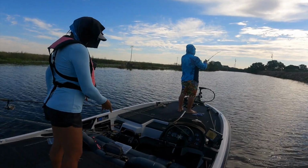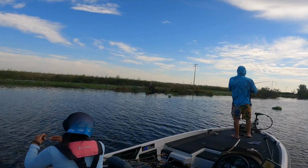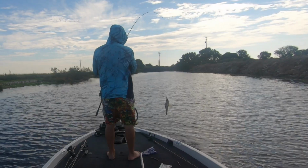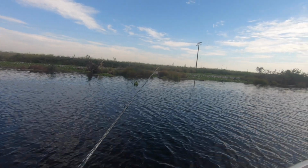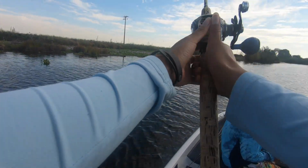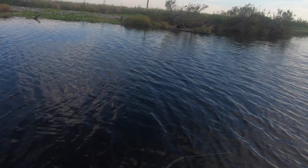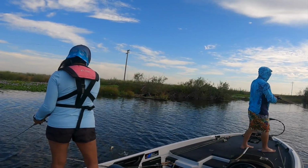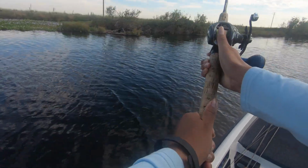I had something on there. Got some bait? Where do you think you're going? Sweet. The air is so nice. We've got it all to ourselves. Lost my first chatterbait fish of the year. Tiny. I think it was only like twice the size of my bait.